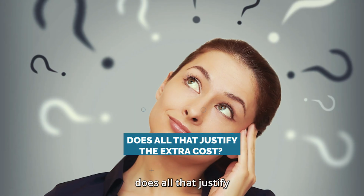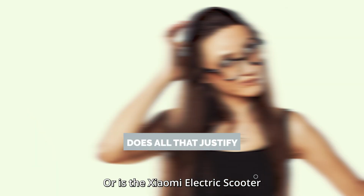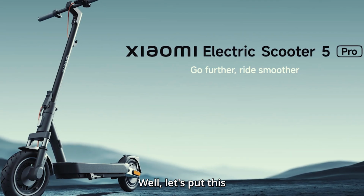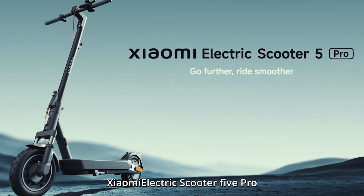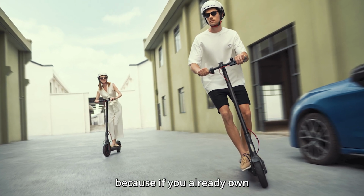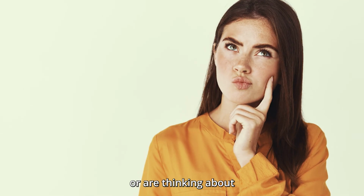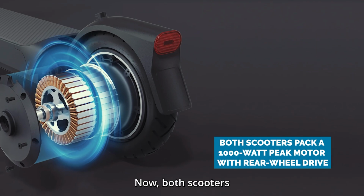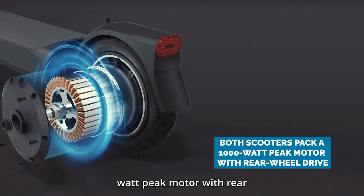But the real question is, does all that justify the extra cost? Or is the Xiaomi Electric Scooter 4 Pro still the better option? Well, let's put the Xiaomi Electric Scooter 5 Pro head-to-head against the Xiaomi Electric Scooter 4 Pro. Because if you already own a 4 Pro, or are thinking about saving a few bucks, you need to know what's actually different. Now, both scooters pack a 1000 watt peak motor with rear-wheel drive.